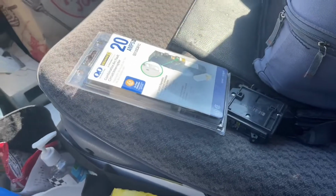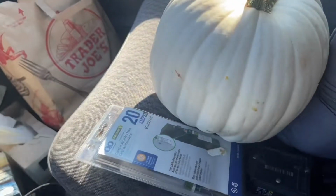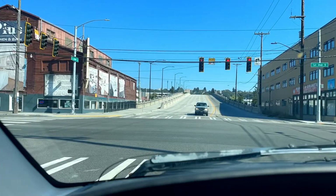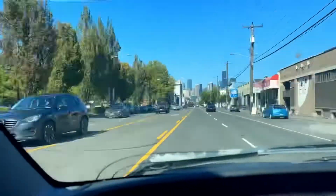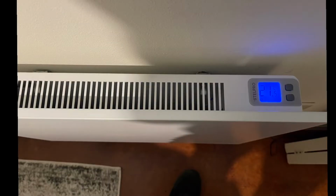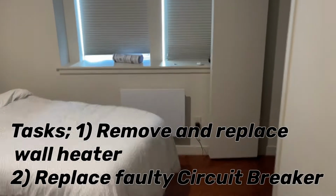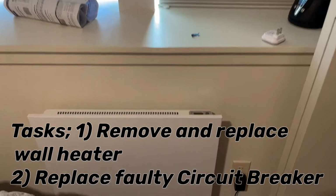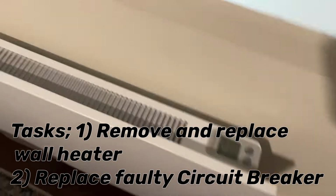Got me a couple of circuit breakers and a ghost pumpkin. I'm out of here. Removed a defective wall heater and put in this new one. Same one, easy. All right, so this heater has been installed and is operational. It's working.